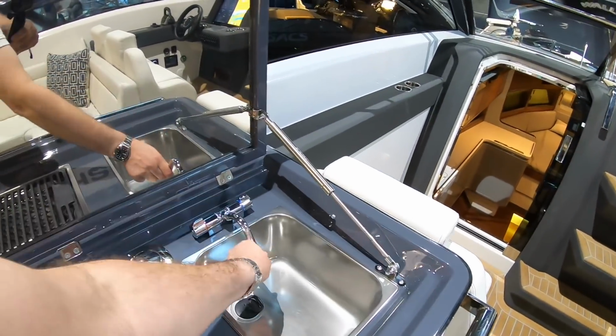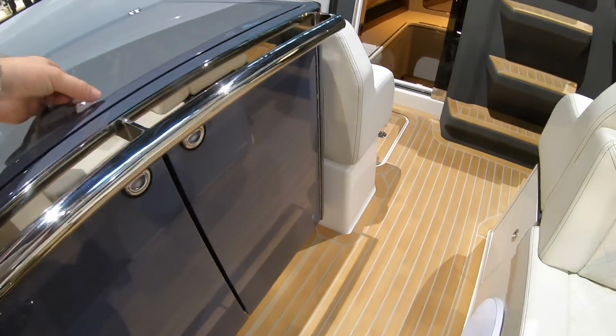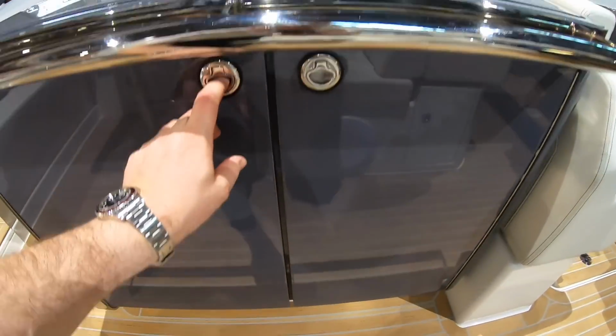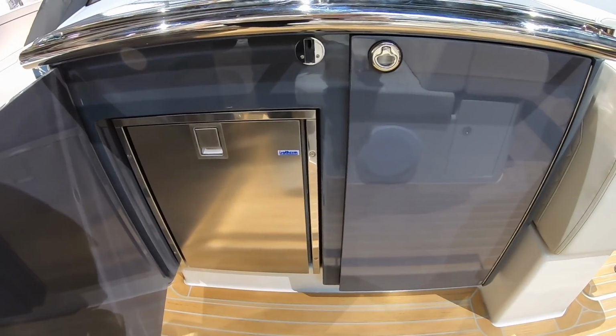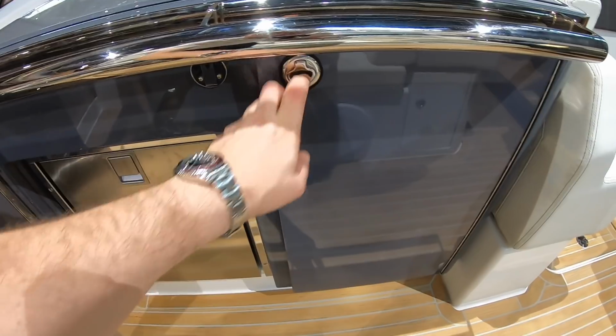Let's drop that back down. We'll have a quick look underneath as well, where we will find fridge, and then that storage in on that side as well.